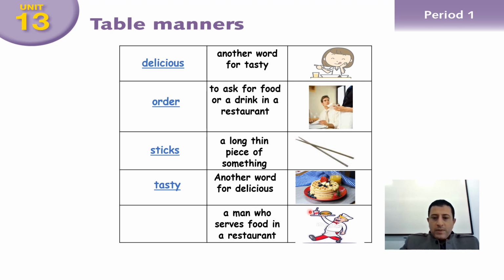Look here, somebody holds food to give it to someone. What do we call him? A man who serves food in a restaurant. What do we call the man who serves food in a restaurant? Do you know the answer? Okay, write it. Have you finished? Let's check your answer.